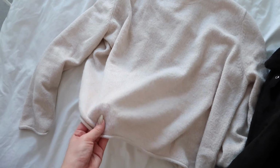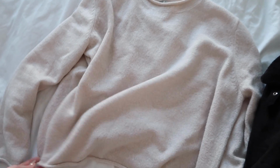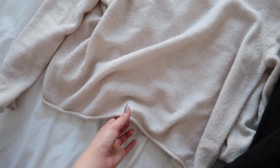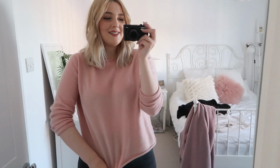I've washed this one about 3 times now and it still feels just as soft. It hasn't shrunk, and I'm just loving this whole style. I love the little roll ups at the bottom here, and the neck is really flattering with this roll up too. This is the pink one. I just really like where this sits. I really like how it fits, and it's just so comfortable.